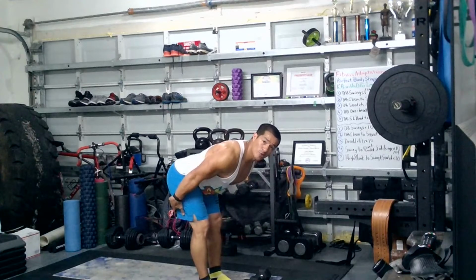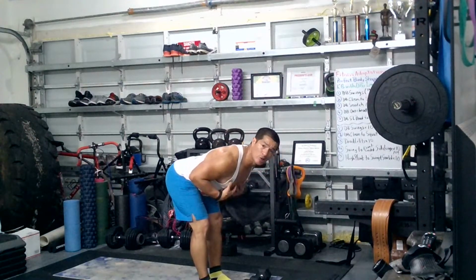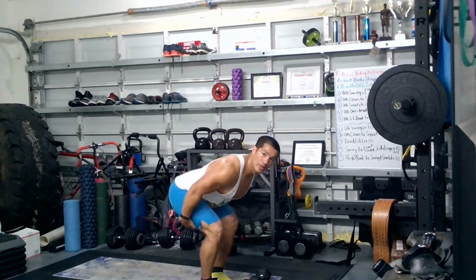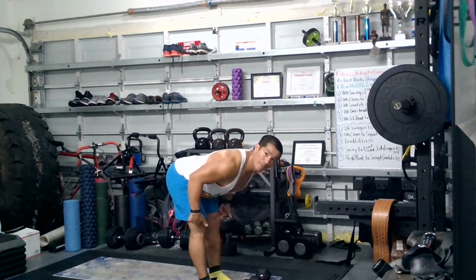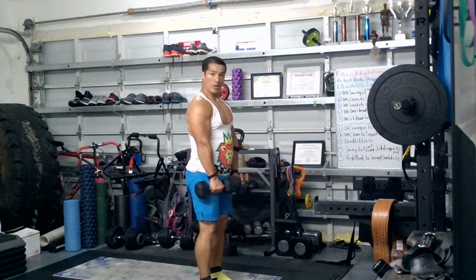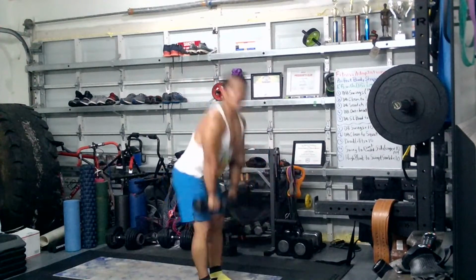If you don't feel it on your hamstrings as you're going down and you're keeping the chest up, it means you're squatting. If you squat, no more hamstrings. Lift the hip up, slight bend. Now you're gonna feel the hamstrings. And then you come back up, okay? So down, up, down, up.